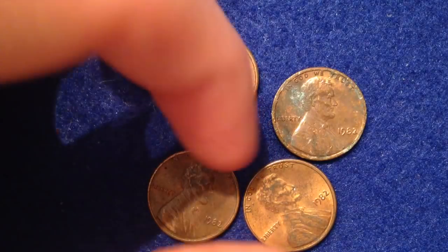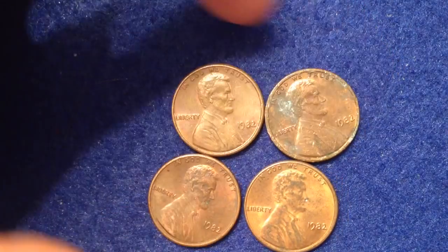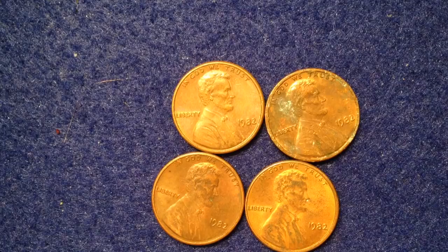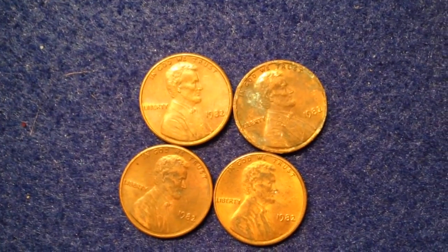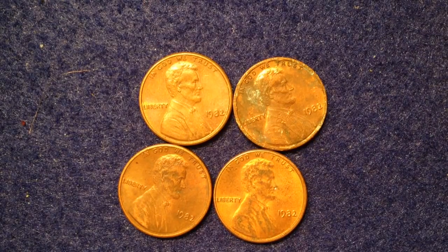Now, your 1982 pennies can come in all shapes and sizes. These four right here just so happen to all be from the Philadelphia Mint, so they're not going to have a mint mark on them. But the main coins we're going to be talking about today are the Denver Mint coins, because when the mint switched over from copper to zinc, they shortly realized that they couldn't use the same dies that they were using previously, so they had to switch up the size of the mint mark. That created a small D and a large D variety for those particular coins.